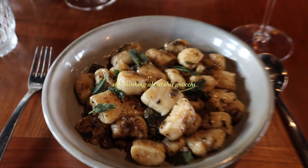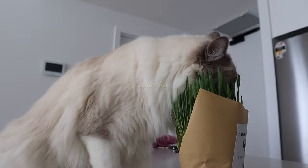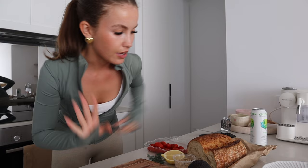I bought Theodore some cat grass from the market and he's straight into it. You're currently balancing on my coffee pods and Nuttalex, so hopefully this stays. I met with my friend this morning and we went to the markets at 6 a.m.